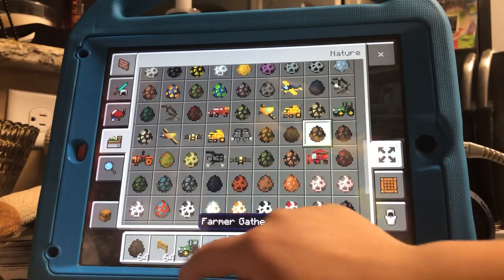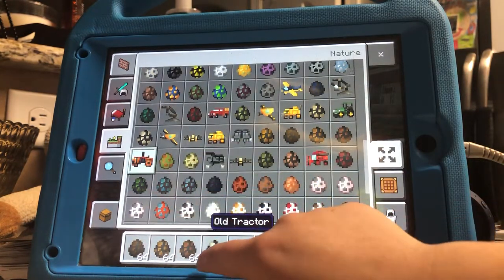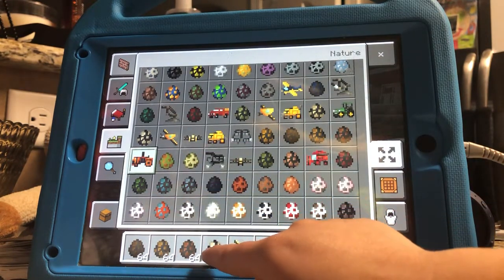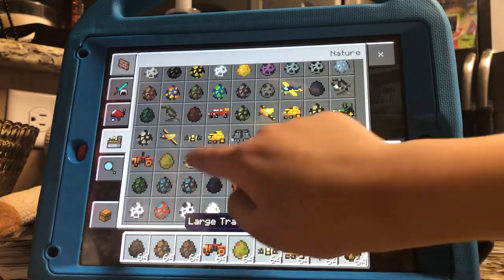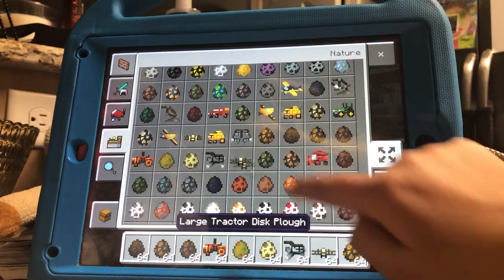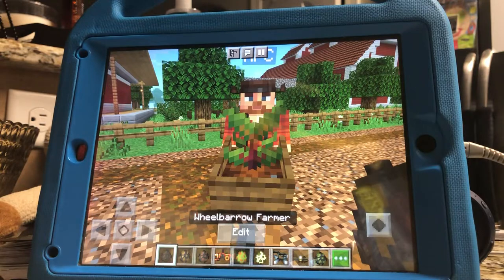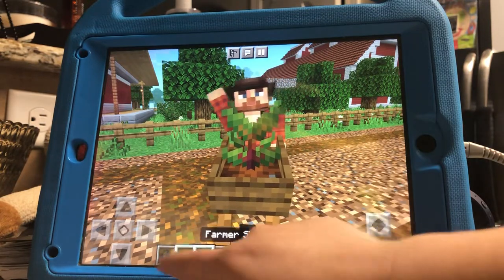Well, wheelbarrow farmer, gatherer, farmer shares, old tractor, cricket, snake, disc plow, large tractor sprayer, chicken keeper, wheelbarrow farmer. The wheelbarrow farmer has wheelbarrows, everything.